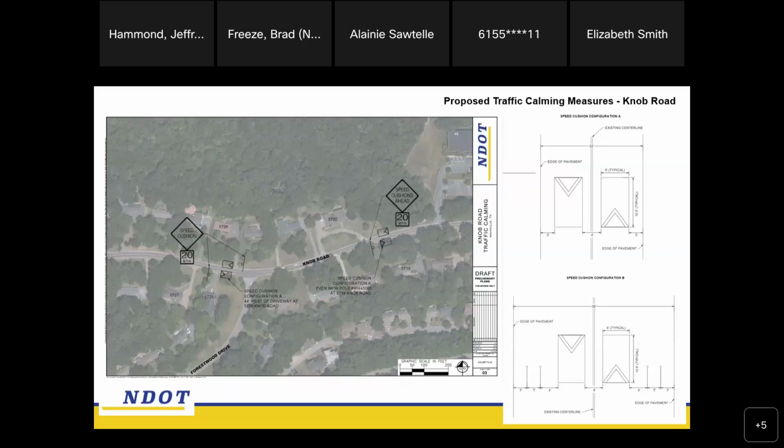The other part that's important, and I mentioned I'd come back to it, is a diagram about the layout of these speed cushions. Again, it's a 22-foot road, and you see how those are laid out pretty straightforward in the lanes on the road.